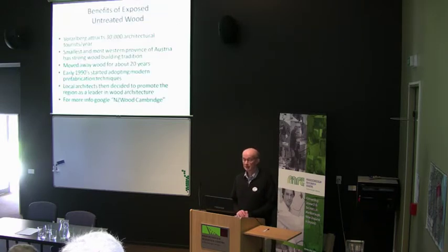Now, of a lot of the buildings I showed you earlier, KLH make about 70% of them with plaster linings, for a range of reasons, partly because it was just easier to cover everything with plaster. But there's one area of Austria which really concentrates on exposed wood.